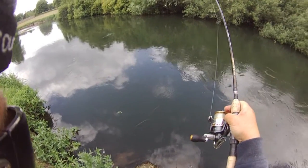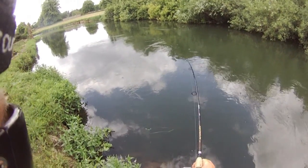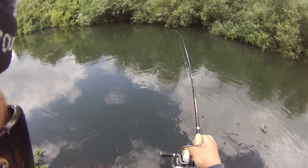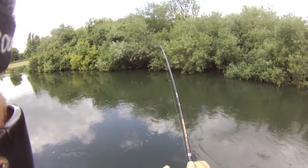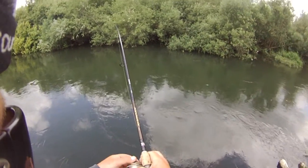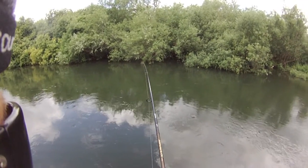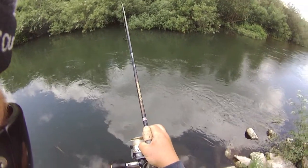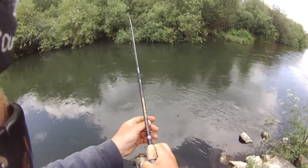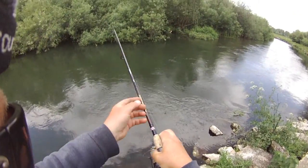This is a beautiful salmon. Oh, so this is a very good fish. Oh yes, oh, look at him go. Really strong, really powerful. Just going to clutch up a little bit more. He's well and truly hooked. Oh, he's powerful. Very powerful fish. He's running.